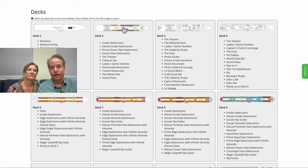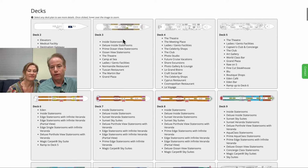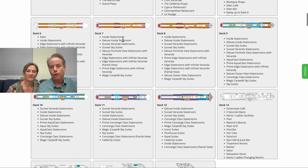Deck 3, same thing, right? You've got cabins on deck 3, but above you, you've got the theater, you've got all kinds of different things that may be open late or even start early. Probably deck 2 is going to be pretty quiet, but if people are leaving for excursions, they may be going out at 7 in the morning. You may hear this if you're on one of those decks. That's why these deck plans are so important.